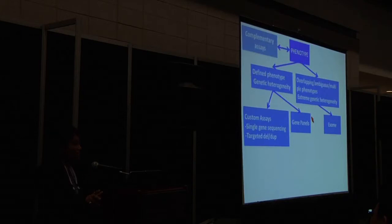There are many single gene assays which we do, and the way our system is set up is that we can do a custom assay for any gene anytime. But if the phenotype is overlapping with some other phenotype, there are multiple phenotypic presentations involved, then you want to do exome. But the thing which is new at Emory now is that you don't need to order an exome which has got gaps in it.